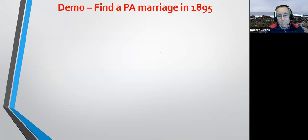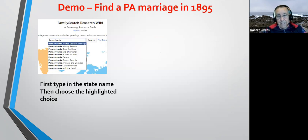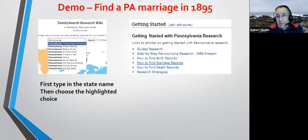Okay, so let's do a couple of demos. One is just a demo on how would I find a marriage for Pennsylvania in 1895, let's say. Well, the first thing I do is I go click on the home page and fill in the box with Pennsylvania and select Pennsylvania, United States genealogy. So I want that general page. And then on that page, I'll click under Getting Started on how to find a marriage record.